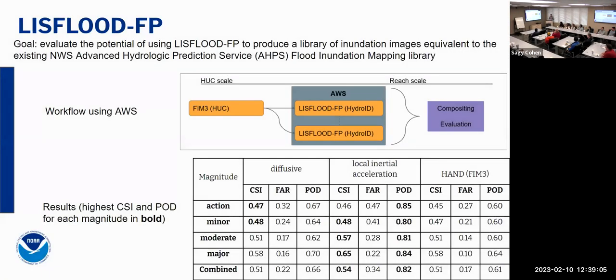One of the things that we have experimented with is the LISFLOOD-FP model. The goal of this was to use LISFLOOD-FP to produce a library of maps. It actually worked out pretty good, but it didn't really scale very well. So we have temporarily shelved this project in favor of using HEC-RAS directly.